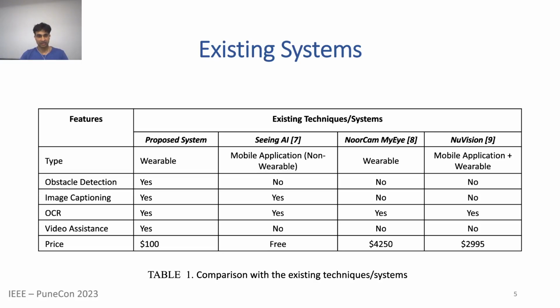There are various existing systems. Some of them are mentioned here: Seeing AI, Nurcam AI, and New Vision. These systems have their own functionality, but we have our own proposed system which tries to accumulate all the main functionality needed by the blind user at a good price point.